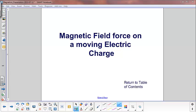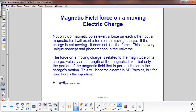The magnetic field force on a moving electric charge. Not only do magnetic poles exert a force on each other, where a north pole repels a north pole, but a north pole would attract a south pole, but a magnetic field will also exert a force on a moving electric charge. Now here's the key word, right here: moving. If the charge is not moving, the magnetic field does nothing to it.